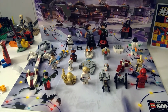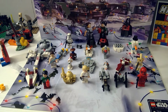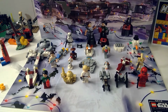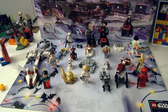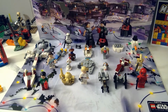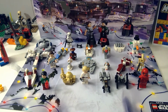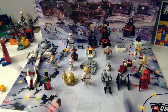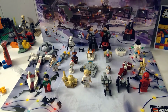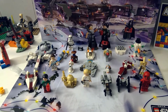I would say the only disappointing factor is it would have been nice to get a little bit of an exclusive figure there. Getting another original trilogy Luke is kind of a miss in my opinion, but I kind of understand it. I don't want to get into spoilers, but with him becoming kind of a hot topic lately, I can kind of understand why they put this in this order.